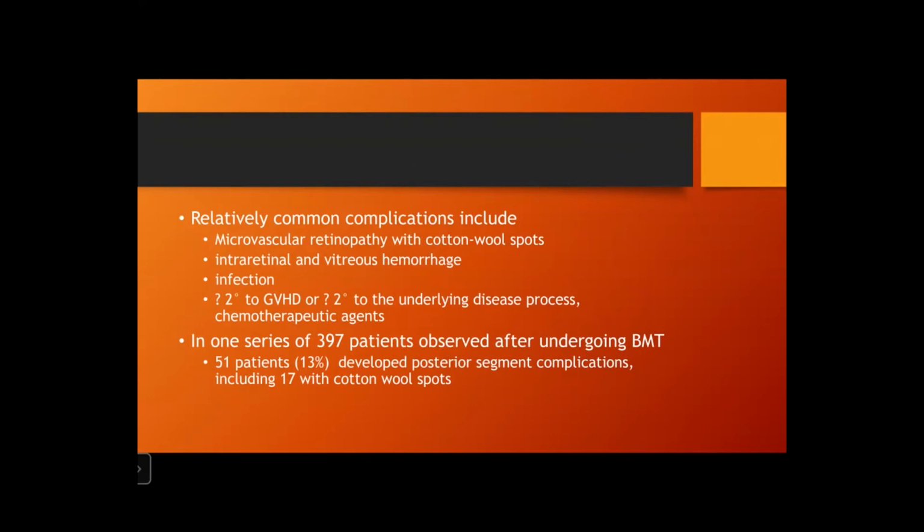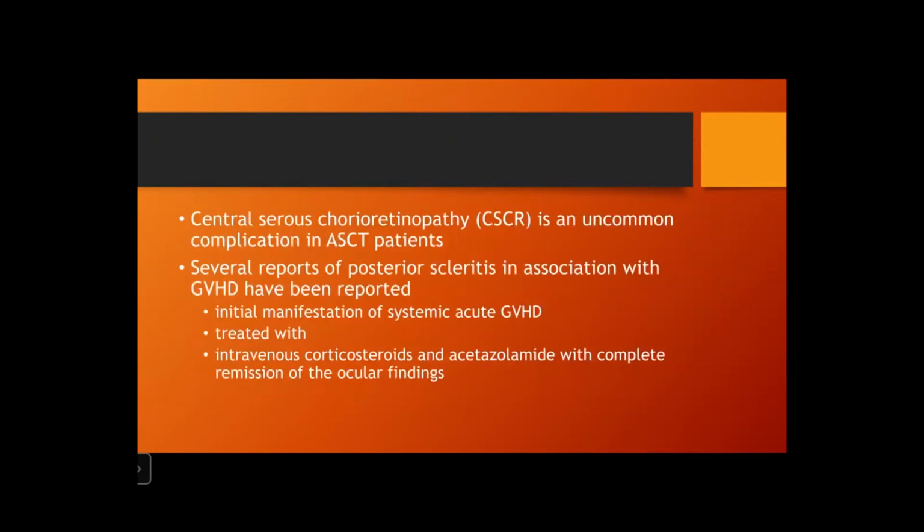In one series of 397 patients that were observed after undergoing bone marrow transplant, around 13% developed posterior segment complications, including 17 with cotton wool spots. And obviously, don't forget, central serous retinopathy can be an uncommon complication in this group of patients, and there have been the odd reports of posterior scleritis in association with graft versus host disease.